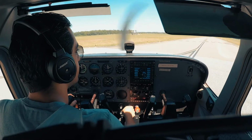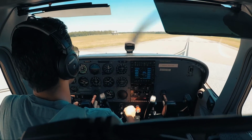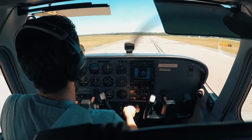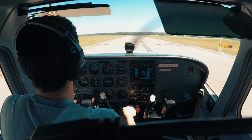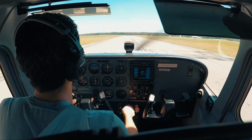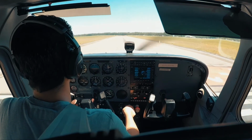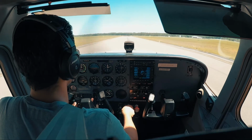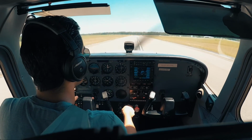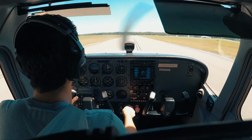Should I exit on Charlie? Yeah, turn left on Charlie. Well, if you turned right on Charlie, turn right on Charlie. Just taxi straight ahead, hold short of runway 11. Let me know when you're ready to go. Roger, sir. Exiting on Charlie and we'll hold short runway 11. 2460 Alpha. And you say you're going westbound? Yes, sir. Westbound, please. Say your destination. Cross City.